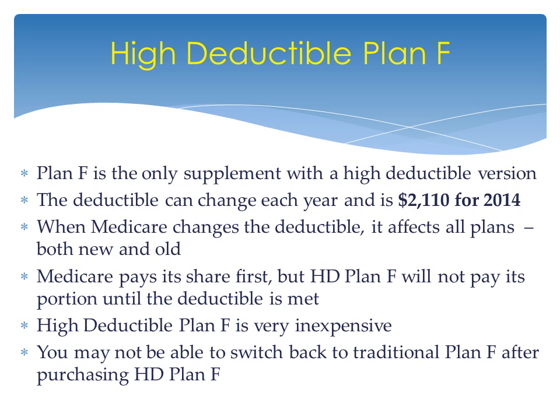But this is a very inexpensive plan. In most parts of the country, a 65-year-old male or female can find this for $30 to $50 a month, much less than the typical plans that you see out there. But it's important to note that you may not be able to switch back to a traditional Plan F after purchasing a High Deductible Plan F without going through medical underwriting. So if you're in poor health, you may not be able to move to another plan.